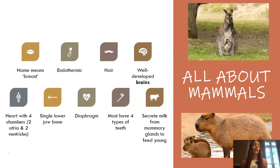So let's talk about some things that make mammals who they are. First of all, mammalia in Latin means breast, and this is because they have milk from mammary glands. This is how they feed their young. They're also endothermic, so they maintain their own body temperature. They're usually covered in hair. We'll talk about that more in a minute.